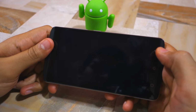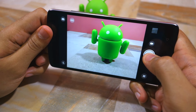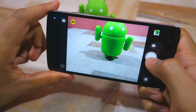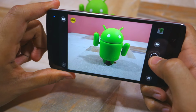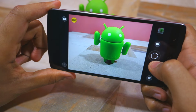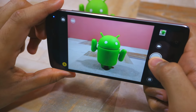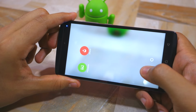Before we look at their imaging performance though, let's have a quick look at their camera app. The camera app on the Vibe K4 Note is pretty simple. You have the shutter button with the option to switch to video mode right above it. Other relevant options like switching to the front camera or enabling HDR mode or toggling flash are also placed on the left part of the viewfinder. Otherwise, the camera app on the Vibe K4 Note is a no-frills type. You don't get any fancy effects or features or many other advanced options to play around with.